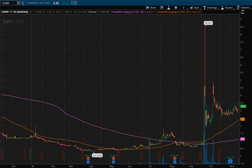Doing some weekend scans right now and looking for some profitable trade plans looking into the following week. And right now I am looking at ticker symbol SUNW. And right now I have the daily chart pulled up over the past year of price history. Actually, just looking at it right now, this chart is pretty interesting. I do think that there can be a lot of potential here on different time frames. So this is going to be pretty interesting.